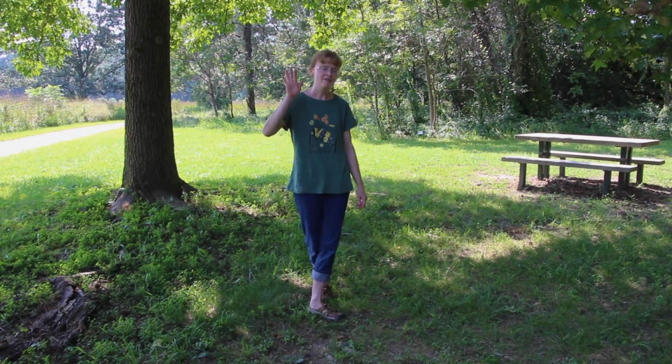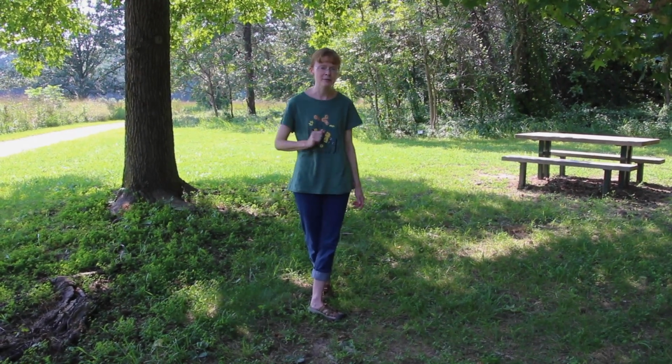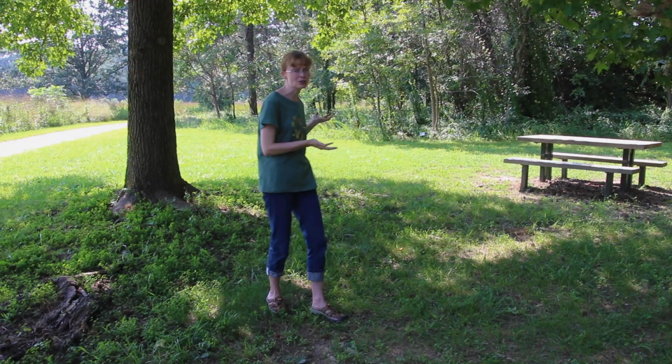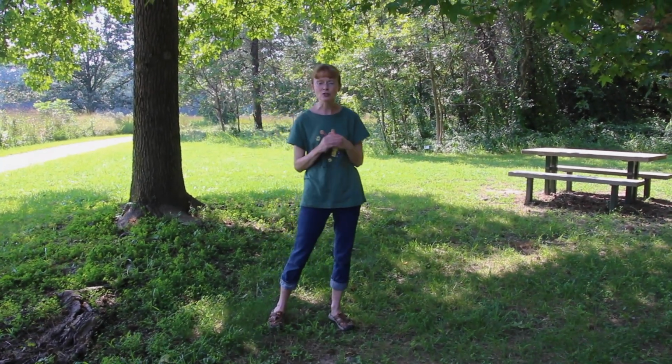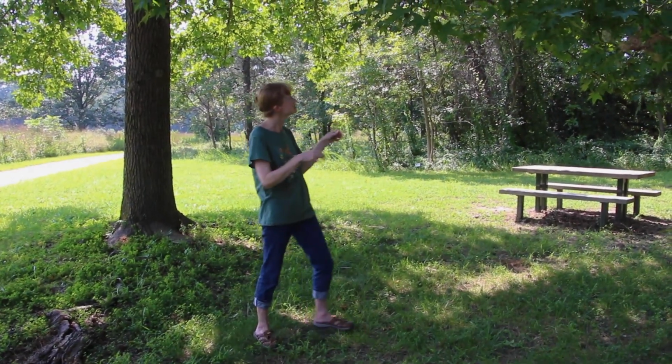We'll be visiting 5 arboretum trees to examine their seeds. This first tree is the sweet gum tree. It got its name because Native Americans used to chew the sap like chewing gum. Let's see if I can find the seed.